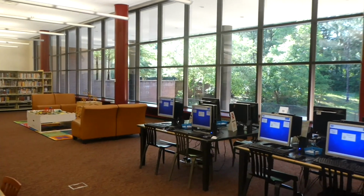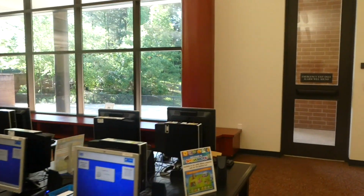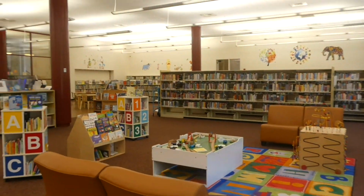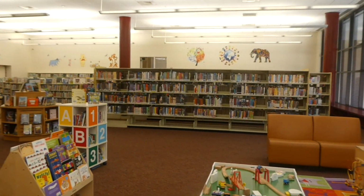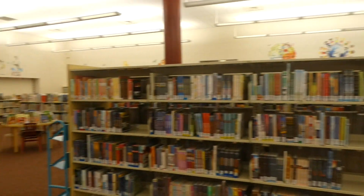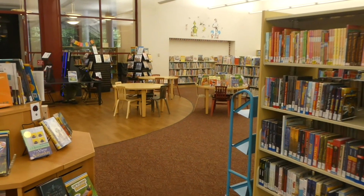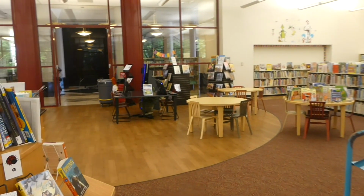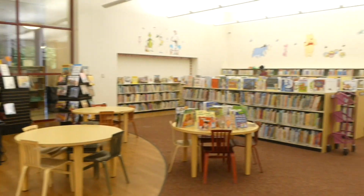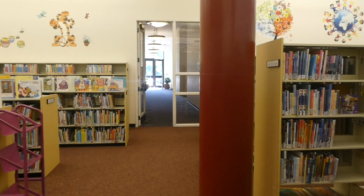These computers are kids' computers, so they have child-safe filters installed. Out the windows you can see the children's courtyard, which is a good place for some of our messier programs. There's a little play area and board books for toddlers here. These shelves have the chapter books and the kids' nonfiction. The computers by the door are preloaded with educational games and are not connected to the internet, so they're safe for your little ones to play on. And there are picture books in the corner on the shorter shelves.